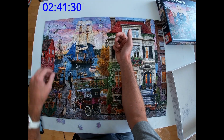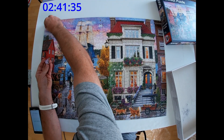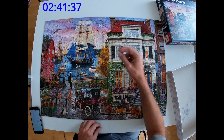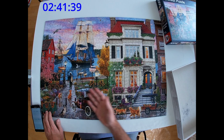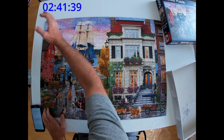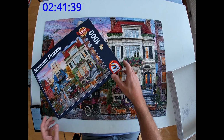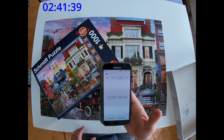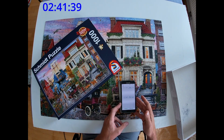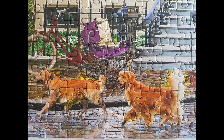Watching my time, you can probably guess that I'm really proud and satisfied with my time. My previous record for a 1000 piece puzzle was, as I've said before, 4 hours and 15 minutes. I reduced this by over 1.5 hours, and my new personal best now is 2 hours, 41 minutes and 39 seconds. With some close-up pictures, I want to say goodbye for today.